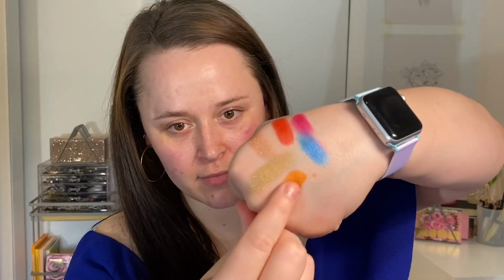And the next shade is Amber. Wow, look at the reflect on that. It's like a bright tangerine. Okay, this next one is called Mossy. Again, my kind of shade.